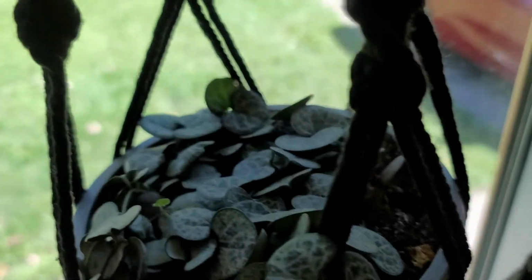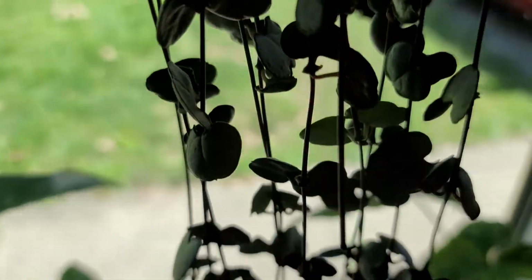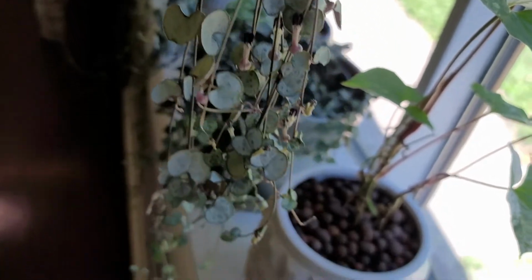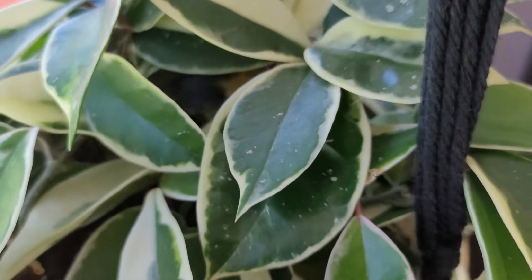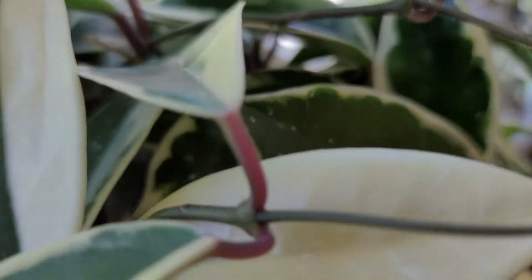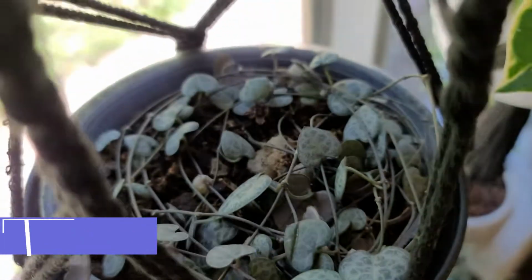And then right next to that is my Silver Glory string of hearts. They look like little butts. Right here is my Hoya Crimson Queen. So lush. I'm so happy with this plant. I got this at Urban Planting Cleveland. Look at that all white leaf. Oh, we got a yellow leaf, but that was probably due to underwatering. And then right next to that is just a plain Jane string of hearts, but it's lush as heck.